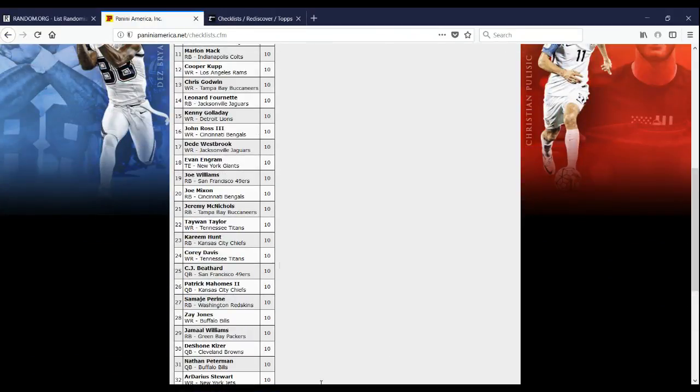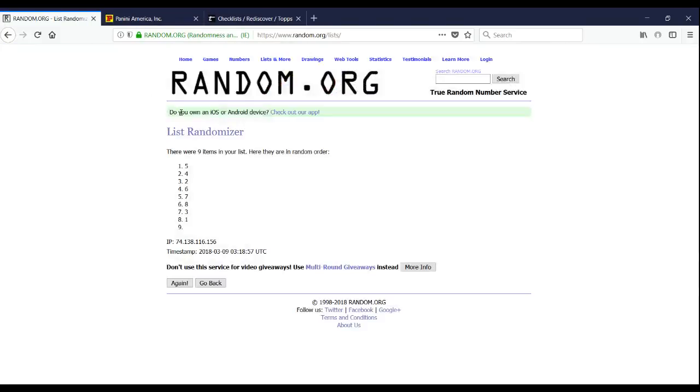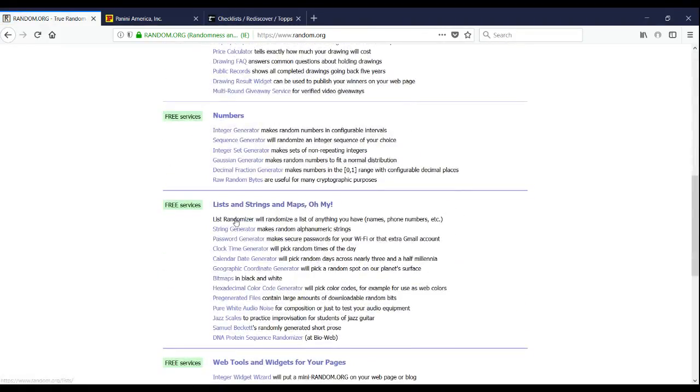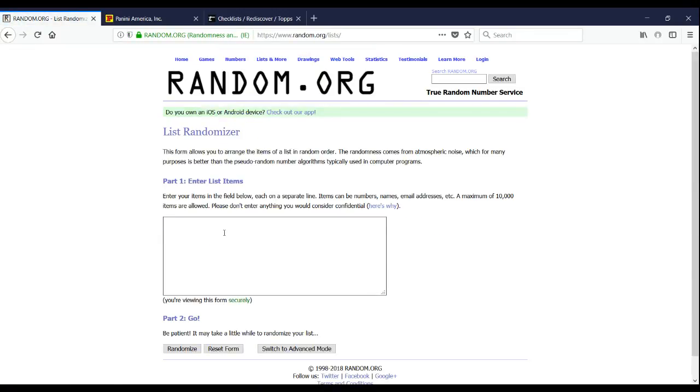All right, so we're going to buzz back over here to our friend random.org. Random gets a workout most nights. It's nice that it's a free service, right? Whoops. Oh, goodness, I see what I did there. I made a big mess of that. Let's just fix that.